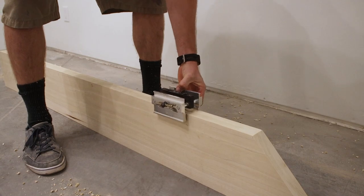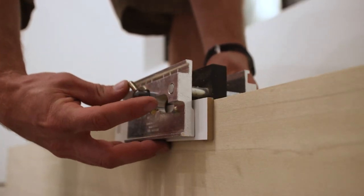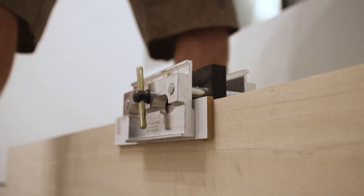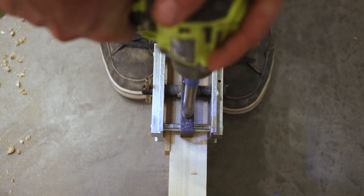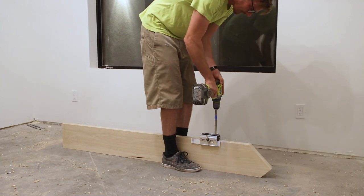We used a cool little tool called a self-centering doweling jig to drill the holes for the hardware. You can see we slid a 1/4-inch shim on one side of the jig. That's because we didn't want the holes directly in the middle of the edge of the board. We wanted them slightly higher up, and I'll explain why.